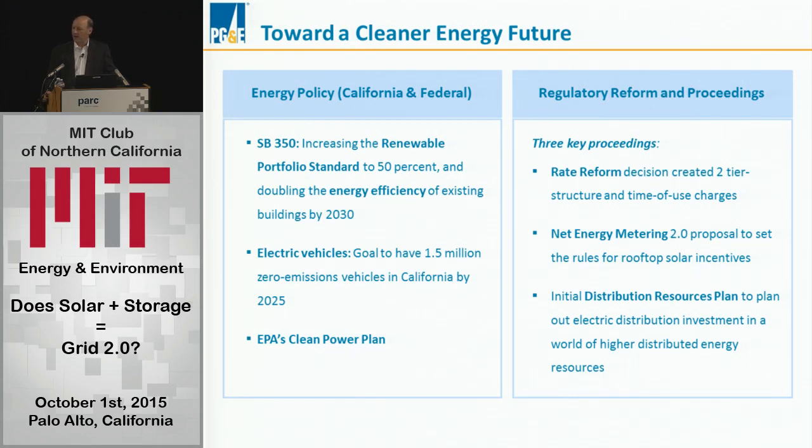But at the same time, our customers are focused a lot more on the cleanliness of the energy resources that they have. And they are because they have much more choices now than they've ever had before, whether it's putting solar panels on their roofs or having the opportunity to have battery storage. People are loving the fact that they have a lot more choices than they've ever had. And at PG&E, we've really embraced that.